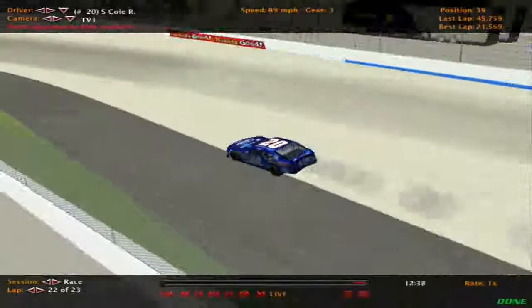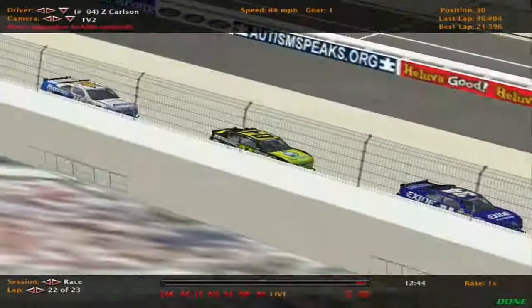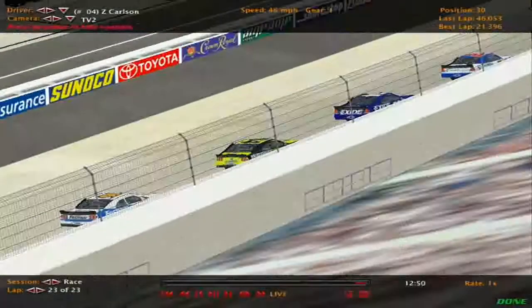And we'll see another car smoking. It's Seth Cole. I don't know how he got involved in the wreck, but Seth Cole wouldn't have much of a good day, and now he has a lot of damage. And there is Zach Carlson. He was battling for the lead. He was leading at one point. He went across the line in 30th position.